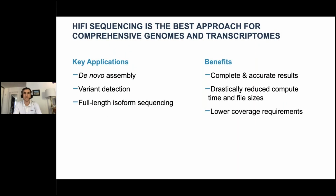HiFi sequencing is the best approach for the comprehensive characterization of genomes and transcriptomes. Key applications in human genomics are de novo assembly of human genomes, variant detection, and full-length isoform sequencing. And key benefits are complete and accurate results, drastically reduced compute times and file sizes relative to other sequencing technologies, and lower coverage requirements.